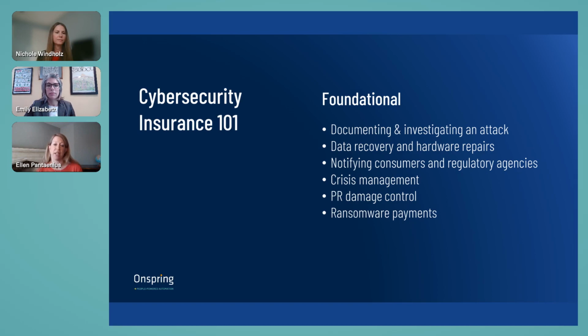It will include crisis management, including PR damage control, and you can work with a PR firm to help you with that. It will cover legal defense expenses. The defense counsel that you use for this might be the same as your breach response counsel, or it might be a different firm. Both of those providers should be listed on your vendor's approved list, however. It will include ransomware payments, most likely, and your digital forensics provider might be able to help you with that.